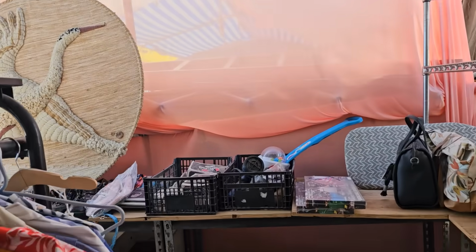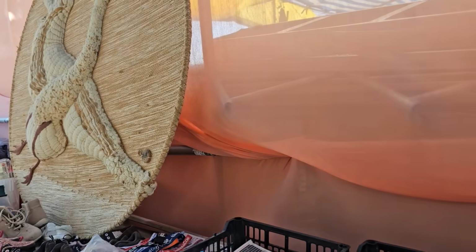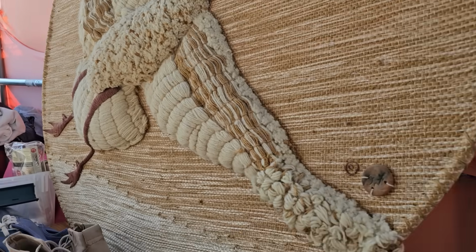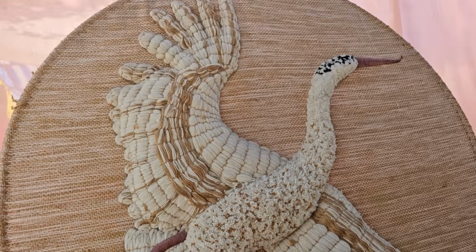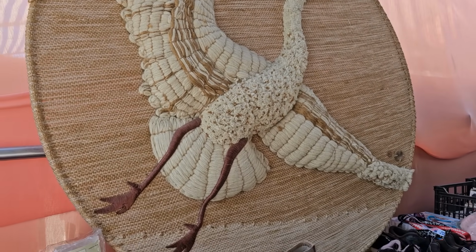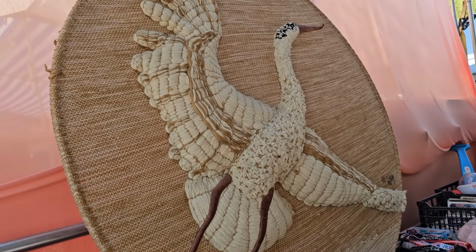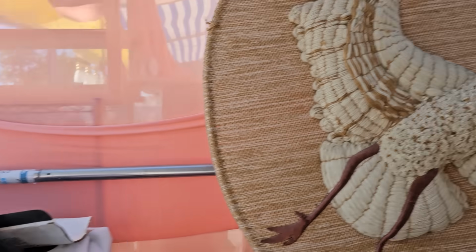It's a big, almost a tapestry. Is it an applique? Oh wow, that is just incredible. Look at the work on this. Just gorgeous. Very excited about the bird. Chris says he thinks we can do it. So that is going to come home with us.